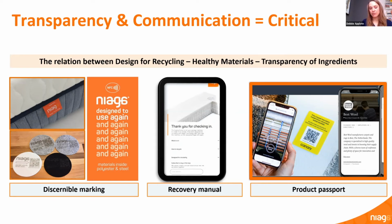And then we also found that for that, you need transparency of ingredients. And that's not just transparency of what the provenance of the ingredients is, but just like we know it from, for example, food labels, you want full transparency in what the components are, because that will guide the next party into how do we clean it, how do we dismantle it, but mostly how do we recycle it.